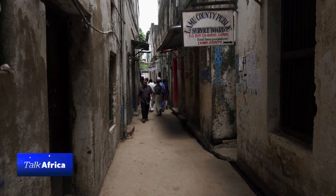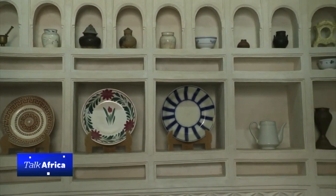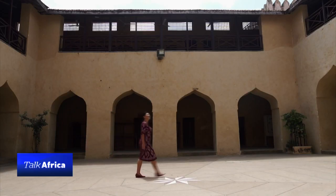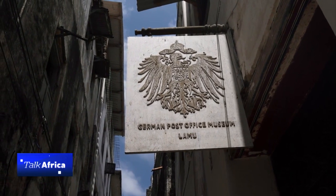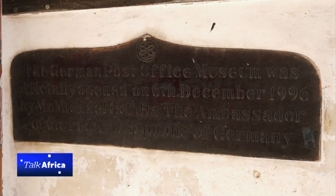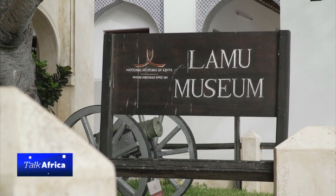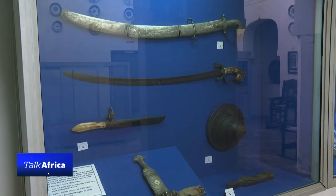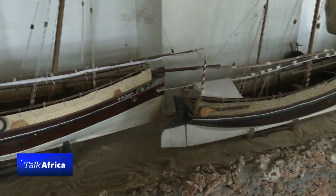Lamu's old town is filled with beautiful landmarks like the Swahili House Museum, the Lamu Fort, and the first post office in East Africa. Nestled in the historic old town, the German post office was established in 1888 and is today one of Lamu's many museums. The most well-known museum on the island is the Lamu Museum. It exhibits all the major significant milestones from the archipelago's history and culture.